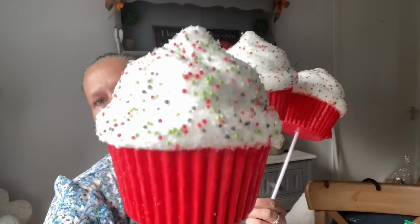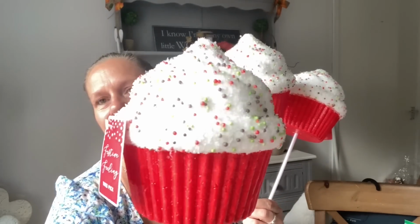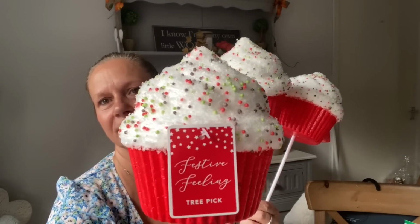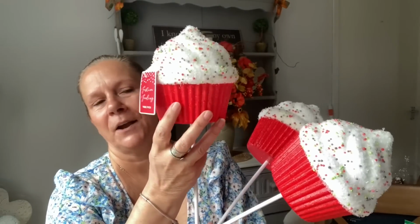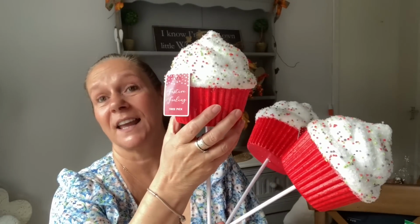Now I've picked up 6 of these because there's 2 different colours. So I've picked up 3 in one colour, 3 in another. Wait till you see these, guys. I absolutely love them. Look, and these again are classed as a tree pick. I've picked up 3. That is polystyrene, but it does feel like a cake case.